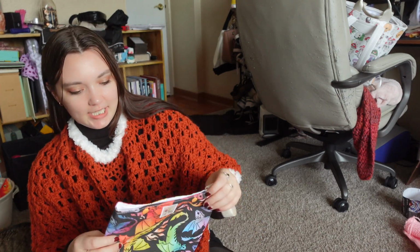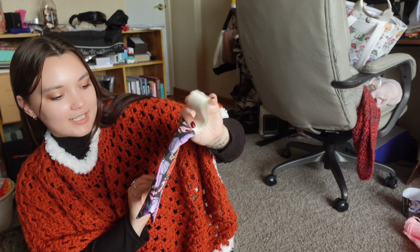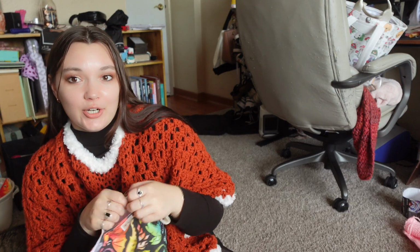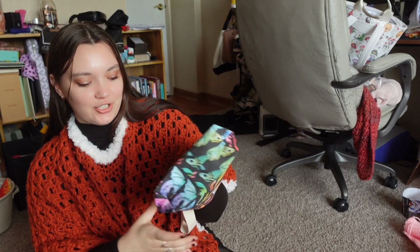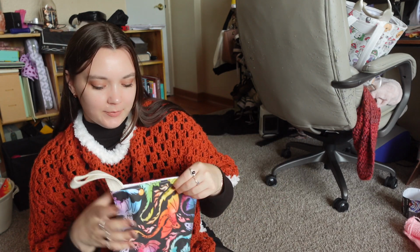So first thing is this little snap bag. And it has rainbow dragons on it. They posted about these a while ago and I honestly just fell in love with it. I thought they were so cute. I really like the heavy duty handle on here.